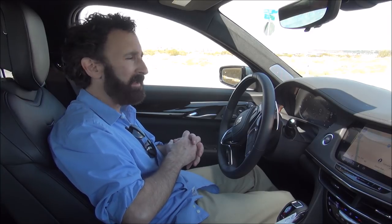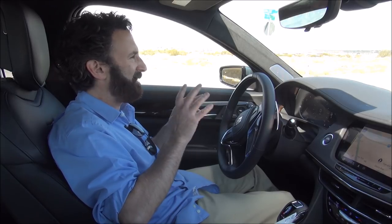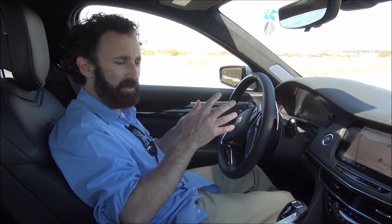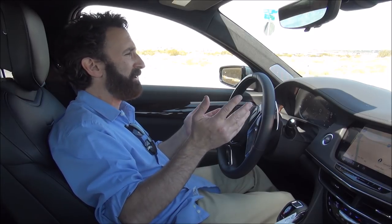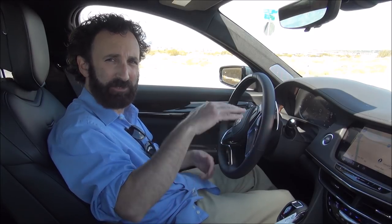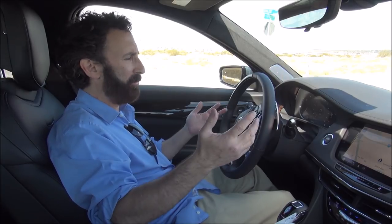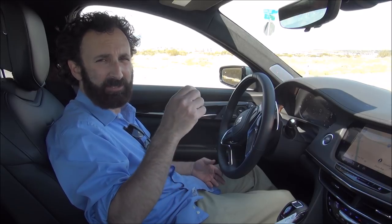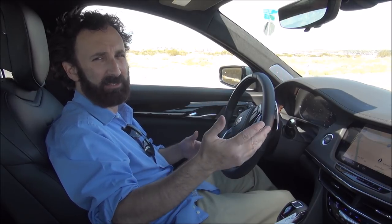Thank you very much. So this is Cadillac's top of the line luxury sedan with options. Well, the only option, this is the Platinum level, which is the top of the line model. And it basically includes every possible option that you can get. The only option that this car has is upgraded wheels. It's got 20-inch wheels instead of 19-inch wheels.